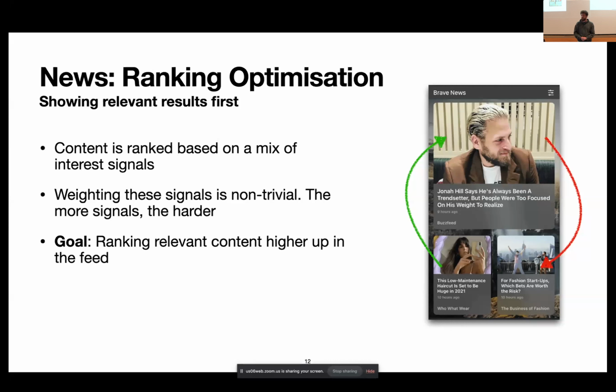Well, Brave News is presented as a feed both in desktop and mobile. And as Stefanos said before, it's a privacy-preserving news aggregator, which resides on the browser. All the signals are collected in the browser and are used strictly on the browser. So one of the ways that we rank the cards in the feed right now is mostly heuristic based.